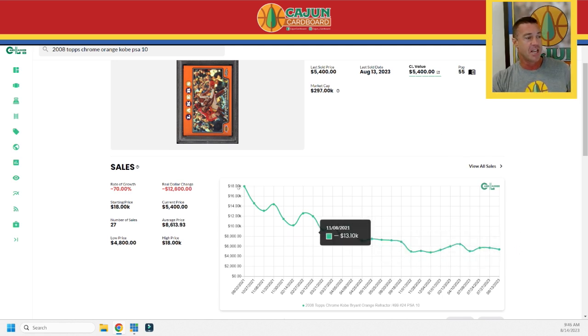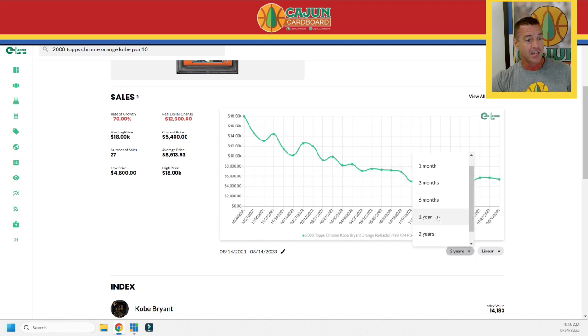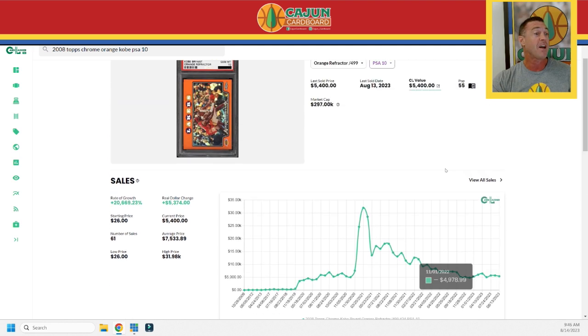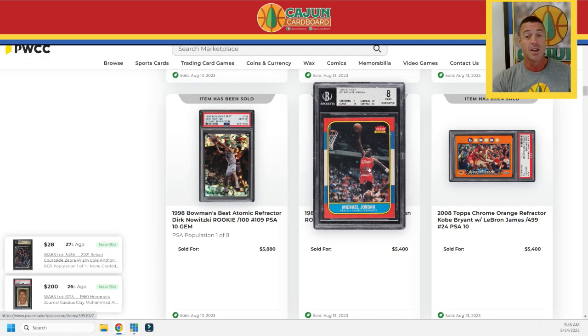Very, very steady after a horrific drop. The card's down 70% from 18,000. Let's hit the all-time and see if it went even higher. Oh, gee, it did. Holy cow. Someone paid $32,000 for this card, and it is now worth $5,000. I am guessing that person is no longer in the hobby unless they sold somewhere along the way. That is just a disastrous tank job right there.